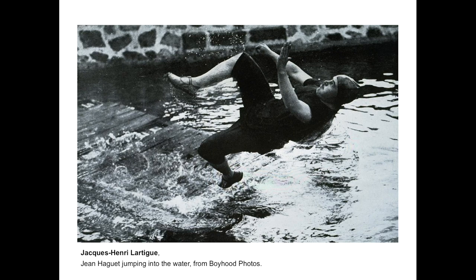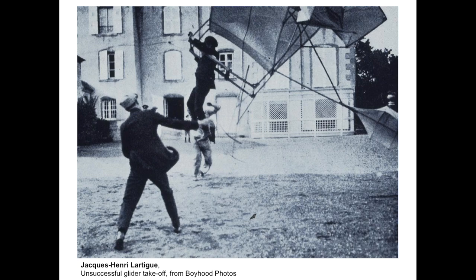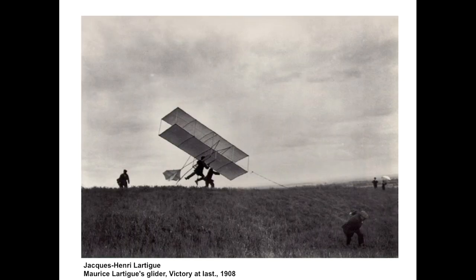Or of this person falling into the water. He never quite hits the water. He just stays suspended in motion. That's the charm of Lartigue's photographs. They also, to some extent, render the time, as you can see people experimenting with flight. This is an image from World War I. So you can see the soldiers in the foreground and the double-decker plane in the background.